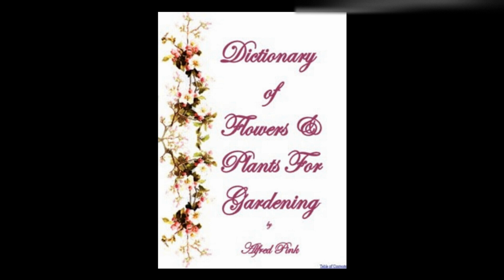Eutoca - exceedingly pretty hardy annuals. Sow the seed in light soil early in spring where it is to flower, and thin out so that the plants have plenty of room. They bloom in July. Height, 1-1/2 feet.